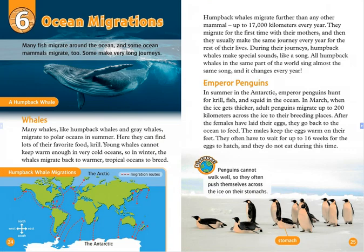Many whales, like humpback whales and gray whales, migrate to polar oceans in summer. Here they can find lots of their favorite food, krill. Young whales cannot keep warm enough in very cold oceans, so in winter, the whales migrate back to warmer, tropical oceans to breed.